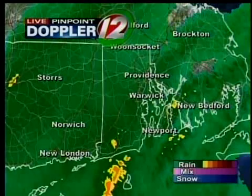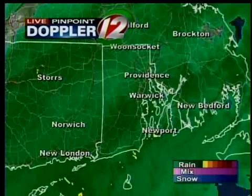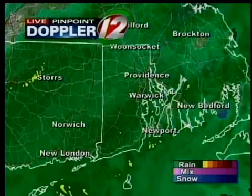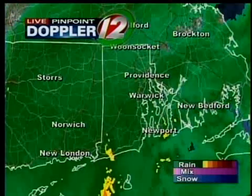Now, here's a look at live pinpoint Doppler 12. All that green represents a slow-moving storm, which is dumping heavy rain across southern New England. We have live pinpoint weather team coverage tonight. Meteorologist TJ Del Santo is tracking the storm and the river levels. Stephen Schuler is live in Warwick with more on how residents there are getting ready right now. But we'll begin with Danielle North, who's live in Cranston with more on tonight's breaking news.